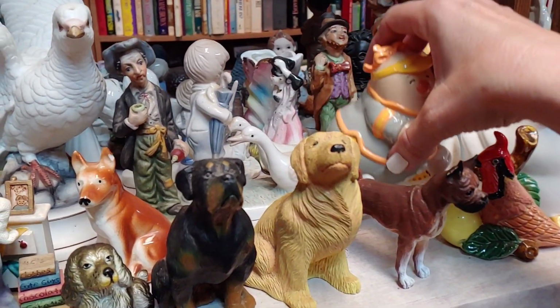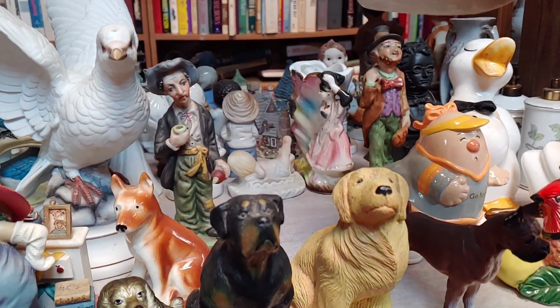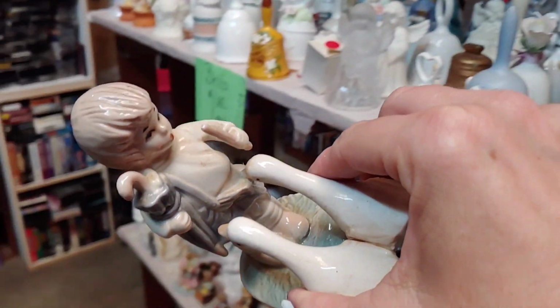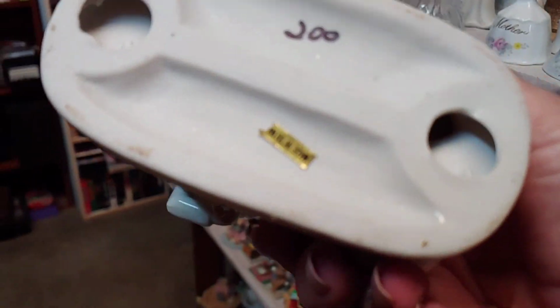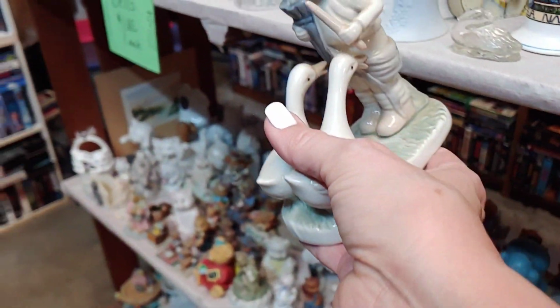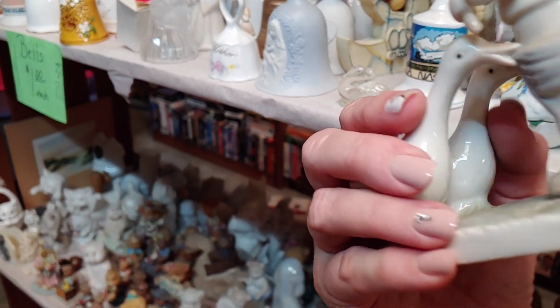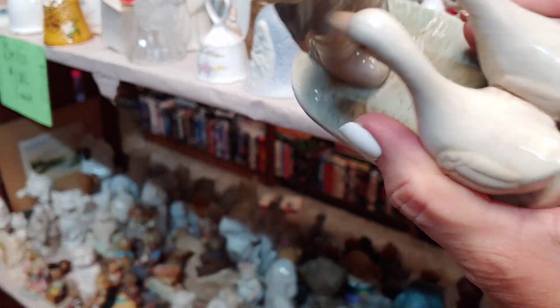Nesco, $8. It's kind of cute with the ducks. I think that's cute enough. We're going to get that.